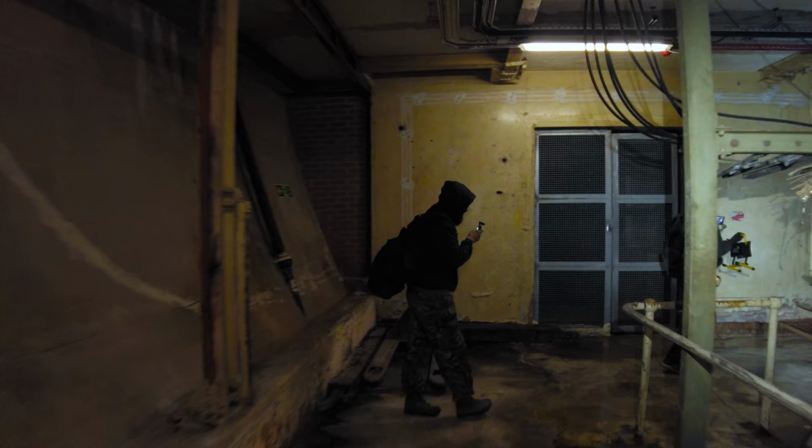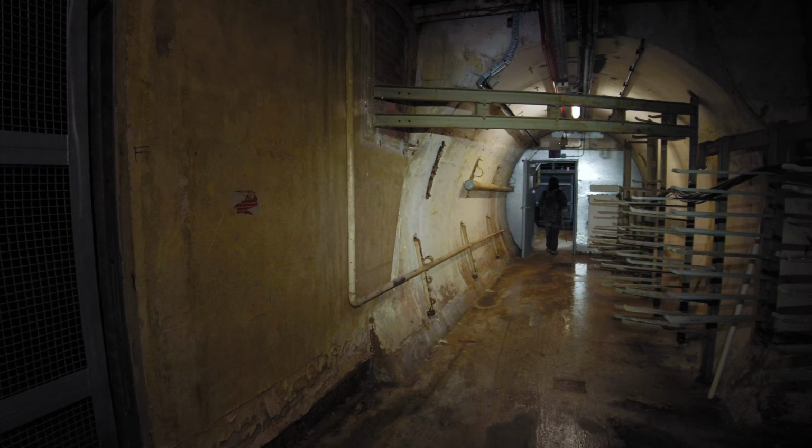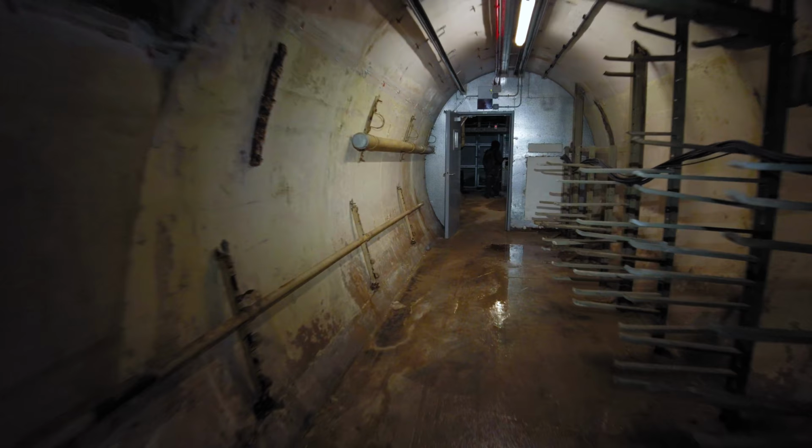Really? If they've gone from red to green, he's saying, it means somebody's disarmed the alarm, which means they may be on their way in. Yeah, but look, it's flashing now. That one's gone red. Yeah, but this one is green. No, that's a power supply for emergency lighting.